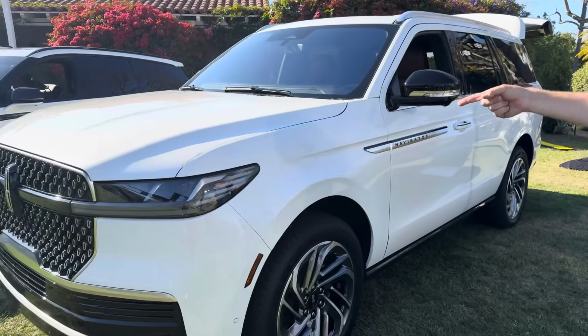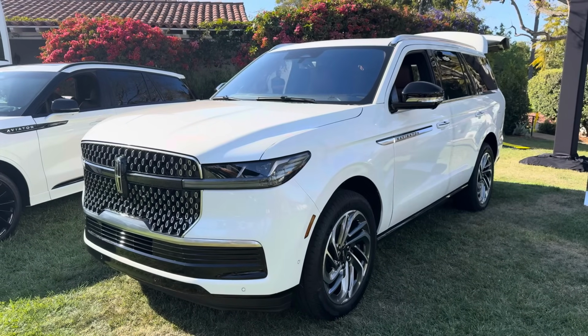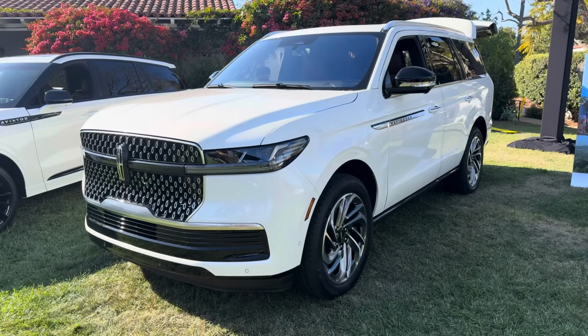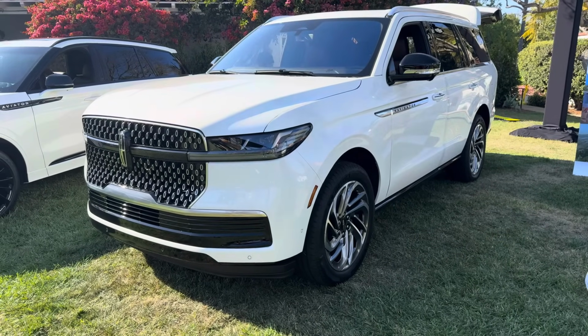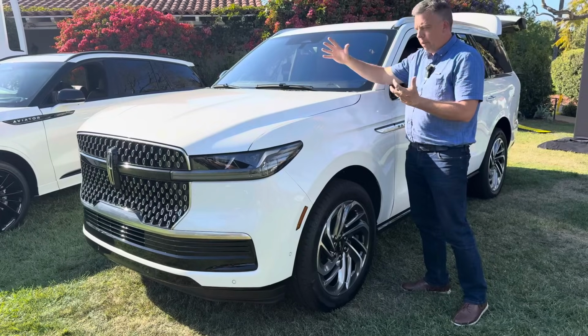This is already on sale. It's already at dealerships, so you can go and check it out. But like I said, now we're in truck frame, body-on-frame SUV territory, and the price is now six figures. But you get a lot with it.